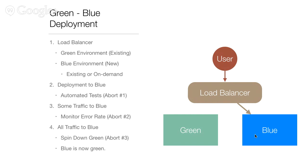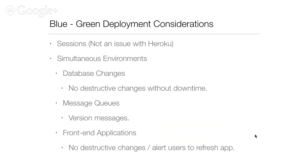So that's really how GreenBlue deployments work, and this is really the key to making sure that there's no downtime for your users. But there's a lot more to that, and this is where you want to pay attention as developers. So from an infrastructure standpoint and a deployment strategy, that's how that worked with GreenBlue.